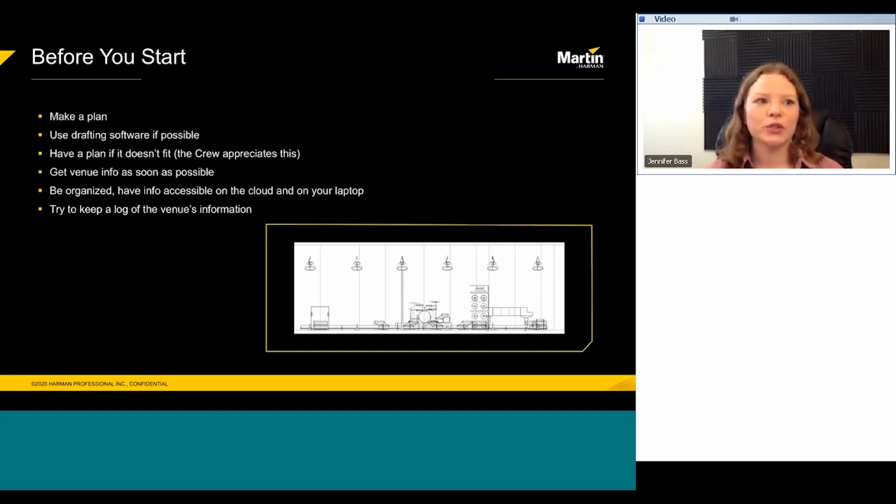I personally do a folder with all the venue information, all the sizes, and any Vectorworks I've done. Sometimes all you need to make sure that your design fits is having the dimensions, the width and the height and all that of the stage. And if you've already got your design drafted, you can just see if it fits, if it's a touring design.